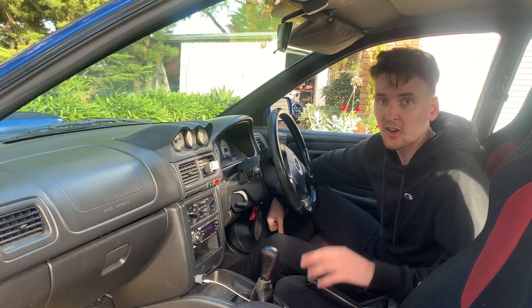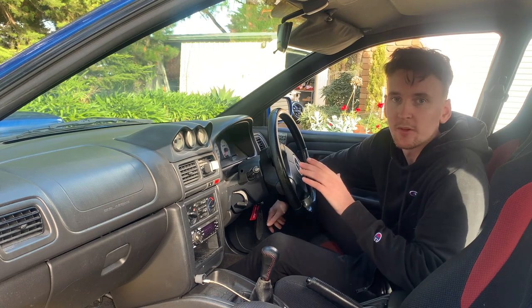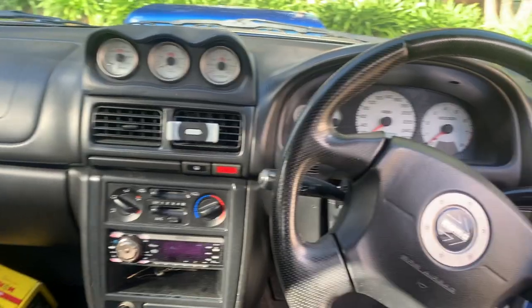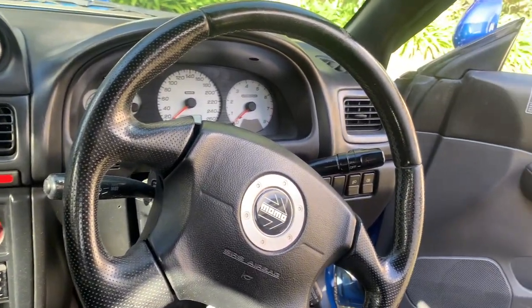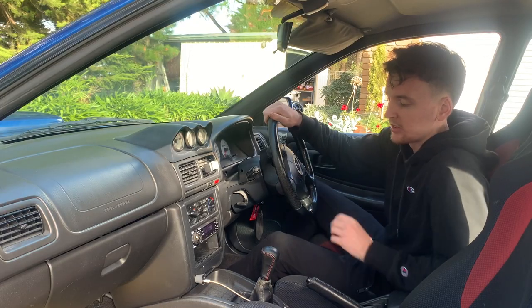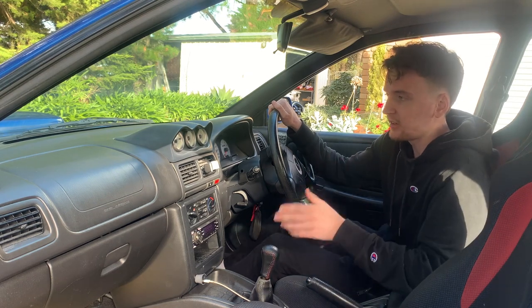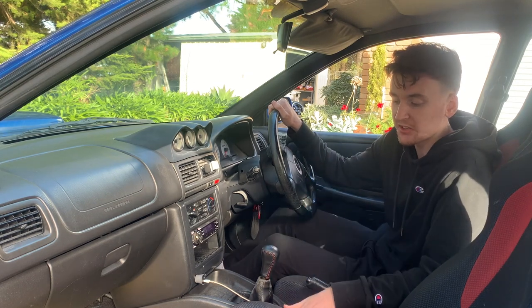Now this part I absolutely love about WRXs. Based on the Impreza, the interior is super simple and I love that. I hate complicated stuff. Everything's very accessible, everything's easy, I love it. It's a bit tight, but I think it's really nice. This obviously is a manual and the interior is relatively stock. All the seats are standard.